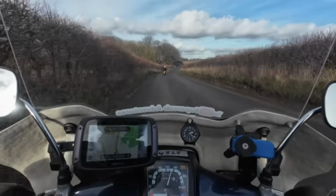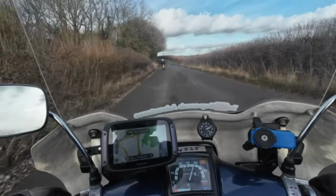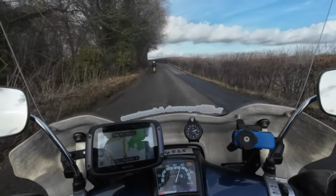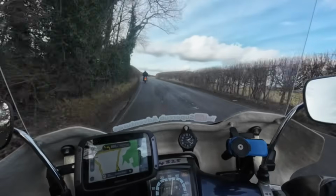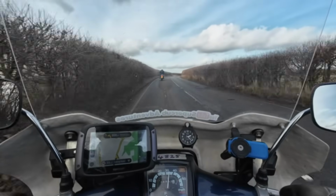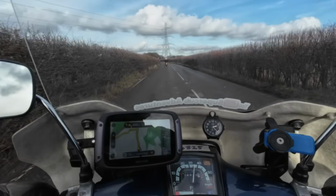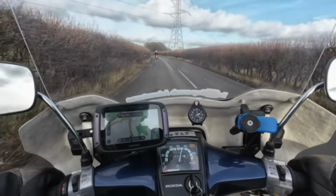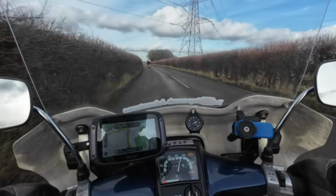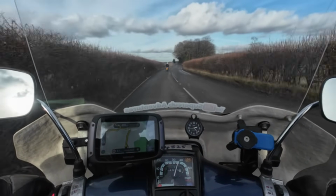So what are we on the mileage? Just coming up to 110. Yeah, 108 miles it's done so far. I thought it was going to conk out, but it's not. It's going to keep going. Don't know for how much longer.